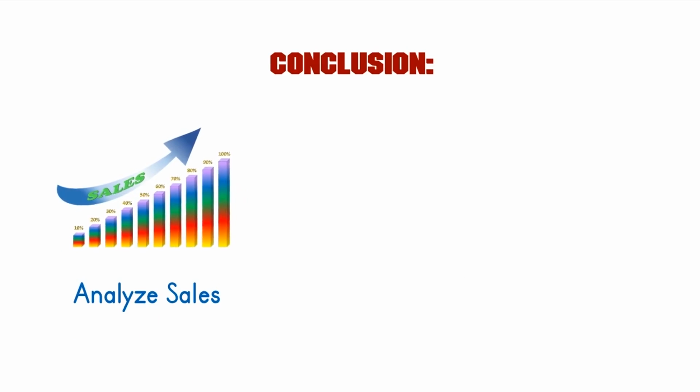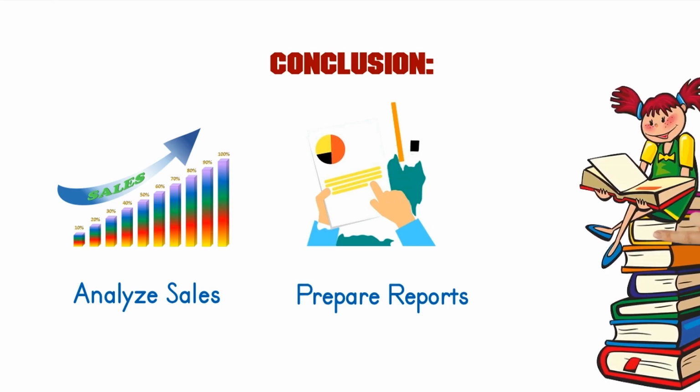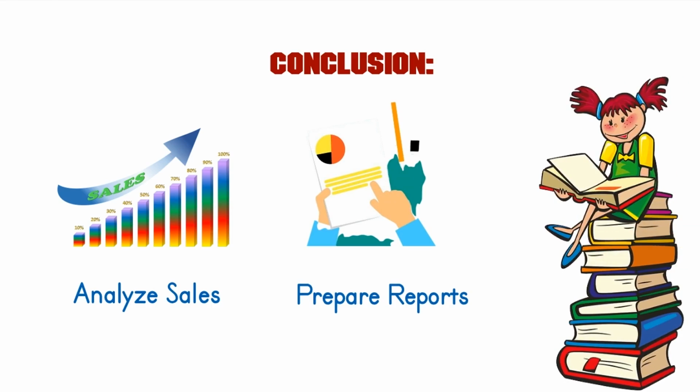Conclusion. Medical representatives do more than just sell. They analyze sales statistics and prepare sales reports. Representatives also file reports and expense accounts. Other responsibilities include reading about new and existing pharmaceutical products and monitoring their competitors' sales, prices and new launches.